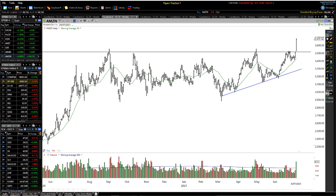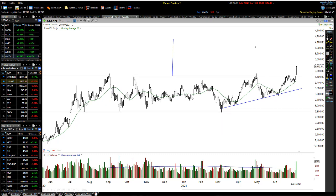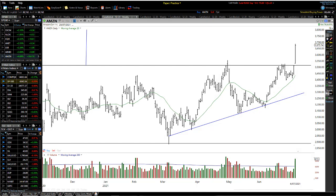Now I see a lot more upside coming when it comes to Amazon. If we're looking at some sort of a target basis, we can use the channel. So we go from the high of the channel, then we go down to the low of the channel, and then we move it and go back to the upside. So I see Amazon probably hitting around the 4,200 level as a target for me. And then it's probably going to go a lot higher than that, based on where the momentum is, based on the tech sector right now as well.